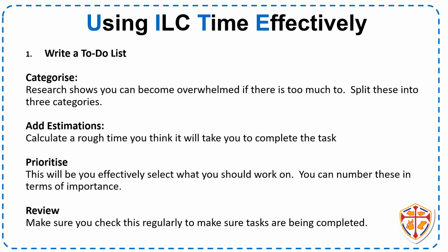Next one is probably the most important thing, prioritising. Now if you can master this skill at A level, it's going to help you for years and years and years ahead. Once you've written down what you need to do, you then need to choose which one is the most important, which one has a deadline that's sooner maybe, or maybe in your head, you'd rather get out of the way. So then you number each thing on your to-do list, 1 to 5, 1 to 6, 1 to 7, whatever it may be. And then you know that when you get to the ILC for your first free study period, number 1 is your priority. If you get that done, you move on to number 2.